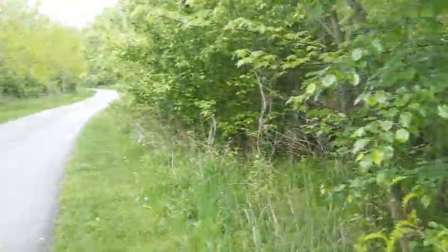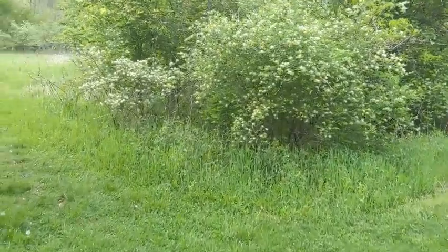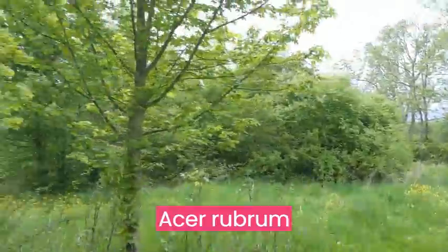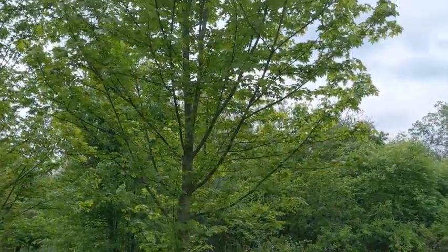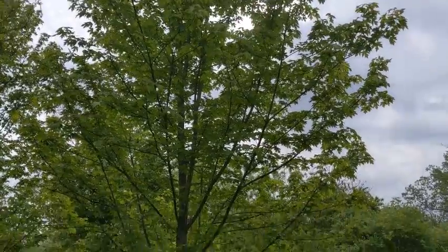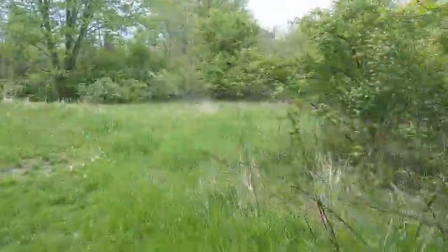Some native species that we have here include the red maple. This is a young red maple tree here, and there are not quite as many of them as there are the Callery pear trees, unfortunately.